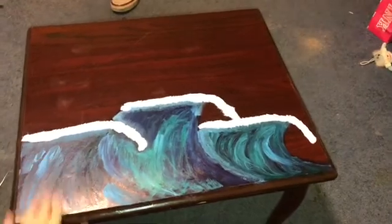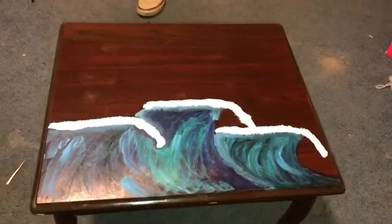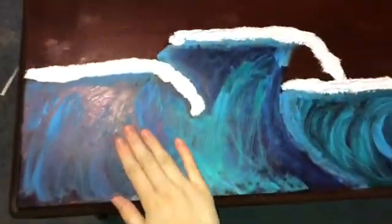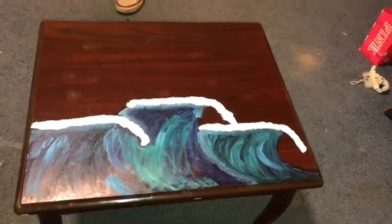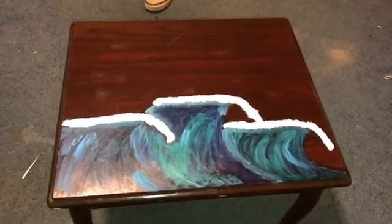So be ready. This, as you can see here, is just a table. I bought this table at Savers for $6. And, you know, it was a little gross. It had some stains on it. So I took the liberty and painted these beautiful waves on it, and now I have a very stylish table. And the fact that I didn't go out and buy a brand new table, just thrift stores in general, are very good for living a sustainable life.